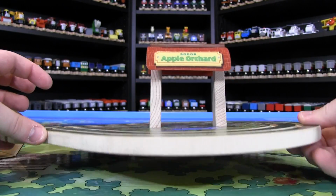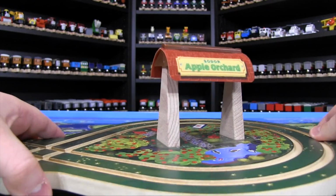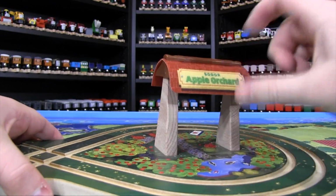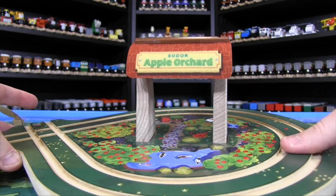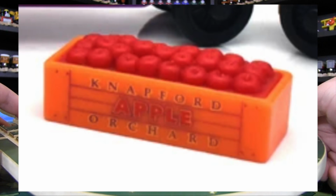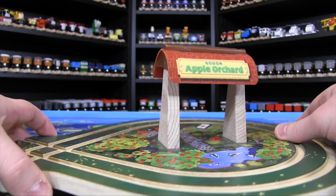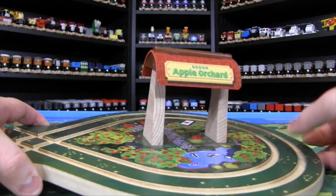you're telling me that this is an apple orchard. I would have liked to have seen a little bit more emphasis here. I mean, maybe just like we had apple trees for so long in the Wooden Railway line, some apple crates. I'm thinking of that small apple crate that came with the Coldy and the Apple Orchard cars. Just some more stuff that sticks up.